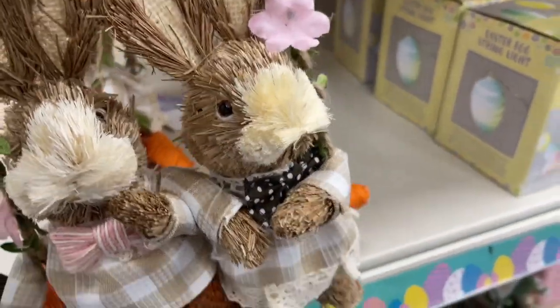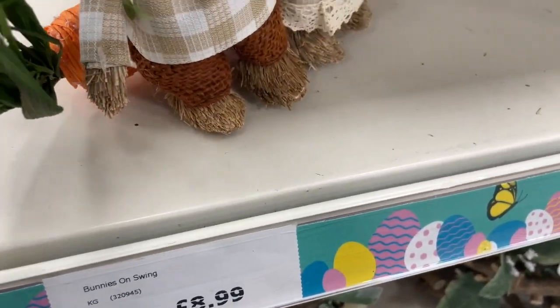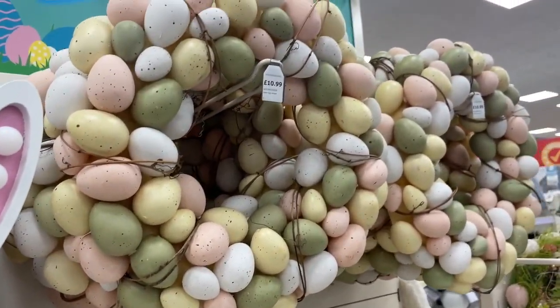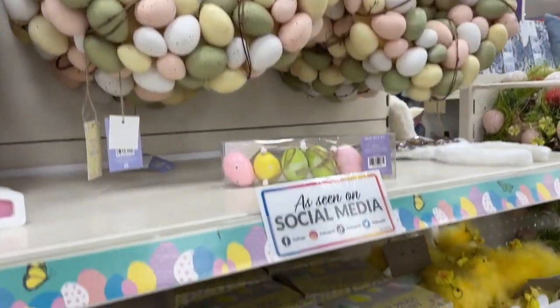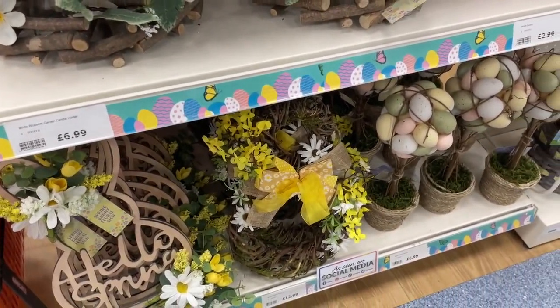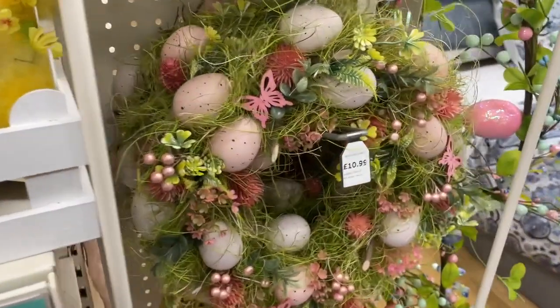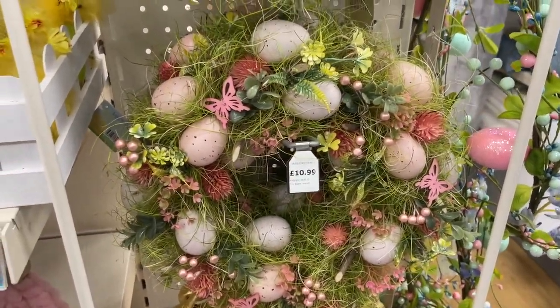What else have they got? Let me pop that back in there. That one is $8.99. And I got a really nice egg wreath and some other spring and Easter decoration bits. That's really pretty. I like that one. That wreath is really nice.